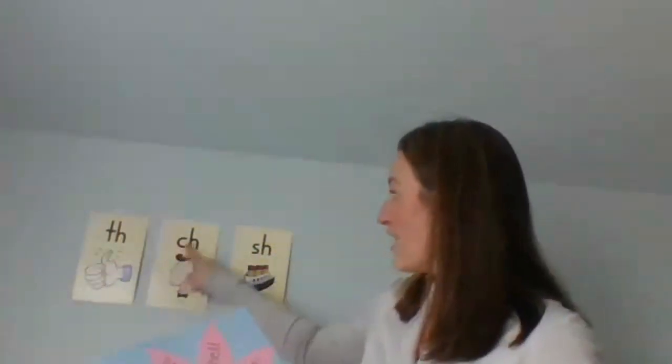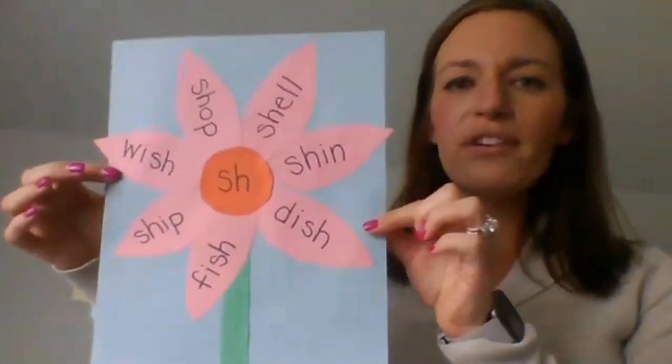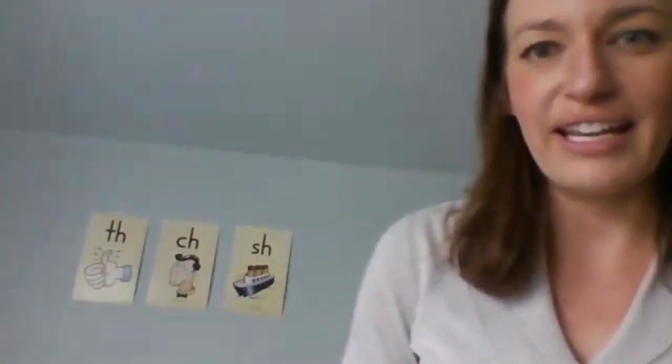You could do the TH, the CH, or the SH digraph. And at the end, you'll have a beautiful digraph flower to remind you of all the words and digraphs that you've found in your reading.